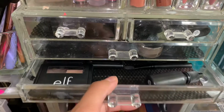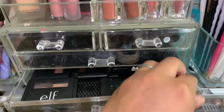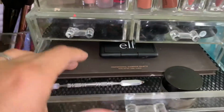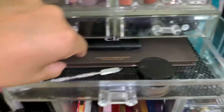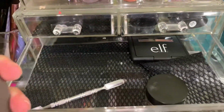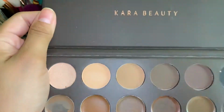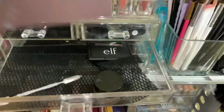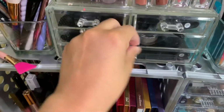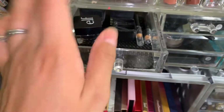More brushes here, more brushes over here. Here I keep my eyebrow stuff. More eyebrows. I bought this eyebrow palette. Let me see if I can take it out. And I really don't like it. It's from Cara Beauty, Kara, whatever you call it. And I tried it, but I'm not feeling it. Maybe I do a video doing my eyebrows with that, and you guys are gonna see what I'm saying.